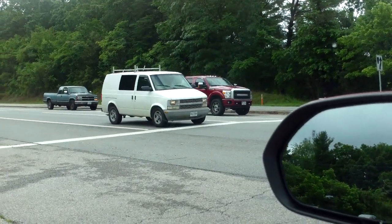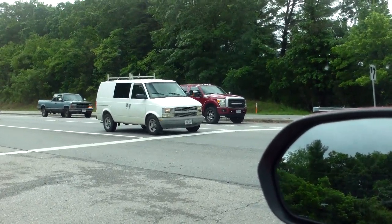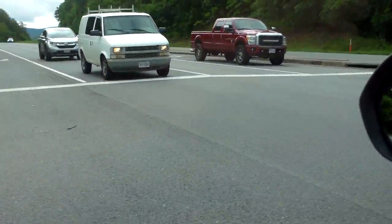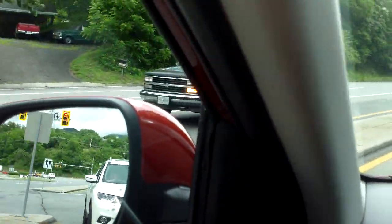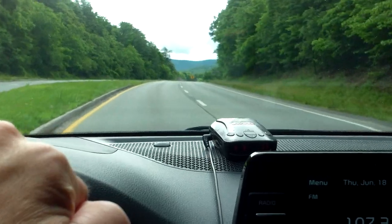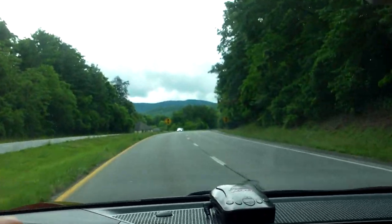I was hoping to show you something: the disparity between a new half-ton truck and a circa 90s, maybe early 2000s half-ton truck. If you can see, the red one is a relatively new truck. Look how huge it is compared to that 90s era Chevy right there. Look at the difference in terms of ride height. In terms of general proportions, these new trucks make even a big man feel like a little boy.